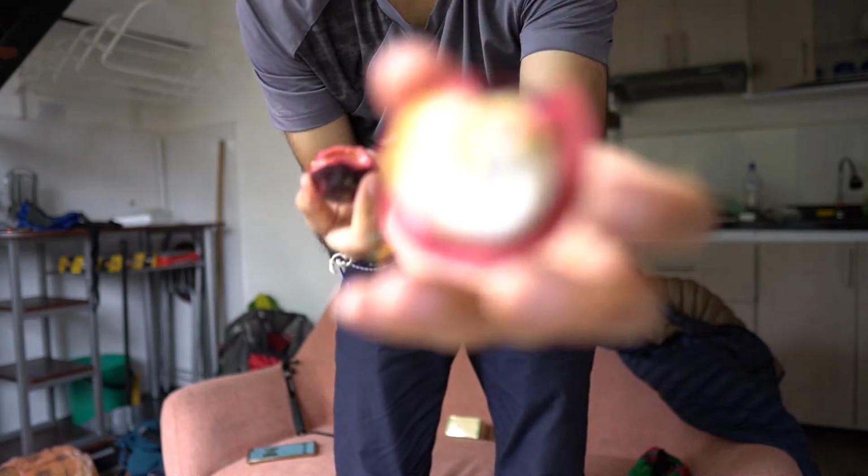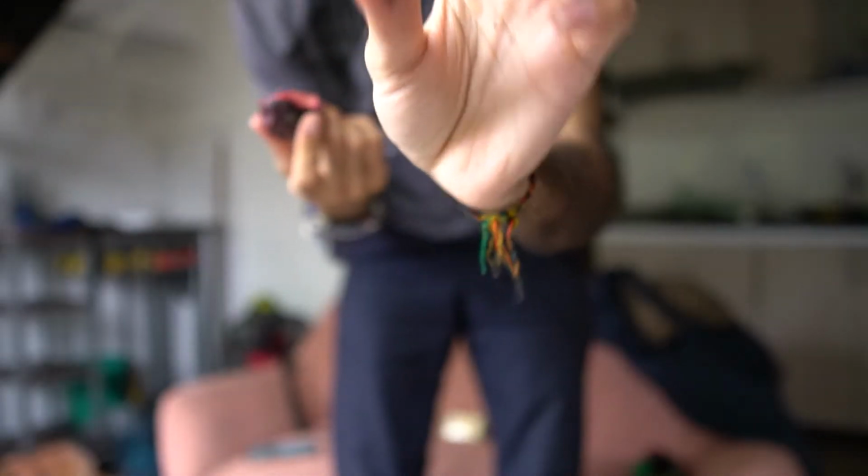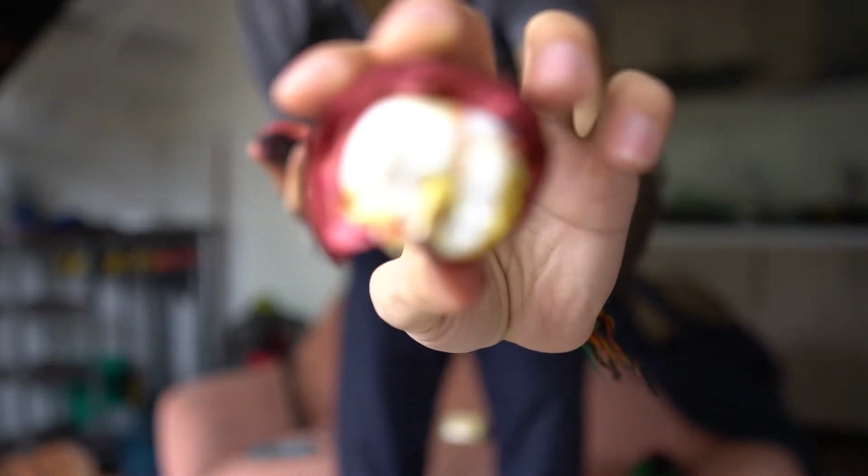So the way you eat mangosteen is you rip off the top. Then you can open it with your hands. You peel it open, and inside you have these little white pulps, and that's what you eat. You eat the pulp part. It has a big seed, but it's super sweet. Absolutely delicious. So good. Honestly, favorite fruit in the world, hands down, mangosteen.